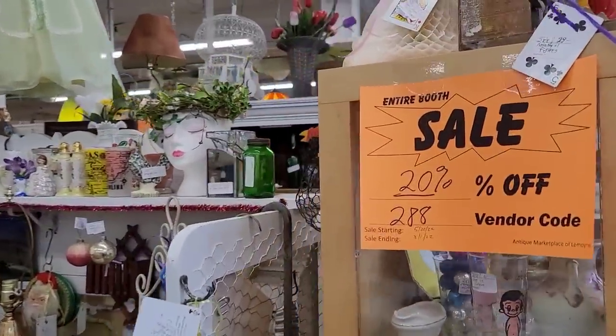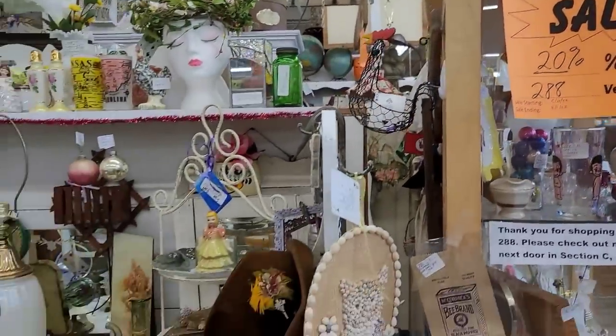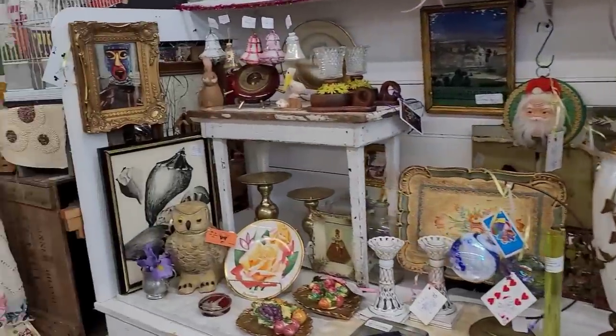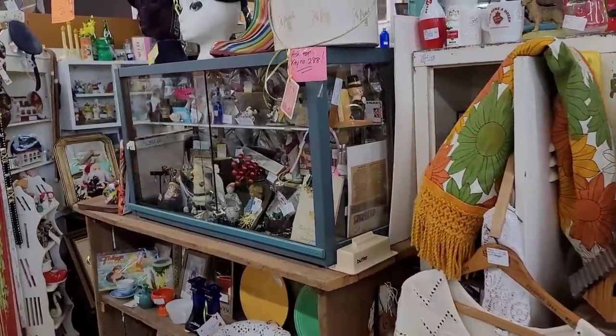Oh my gosh, and look at that. Another vendor is having a sale. I mean, that just makes it, doesn't it, though? When you walk in, nothing's on sale. It can be a little discouraging. So I don't know if I just had really good timing or if this is like a consistent thing.